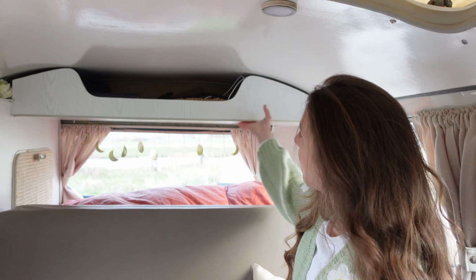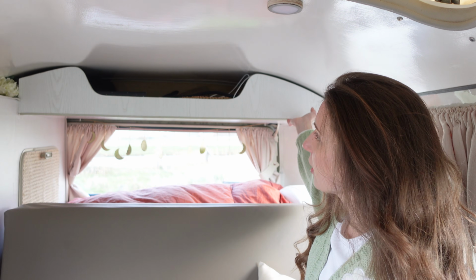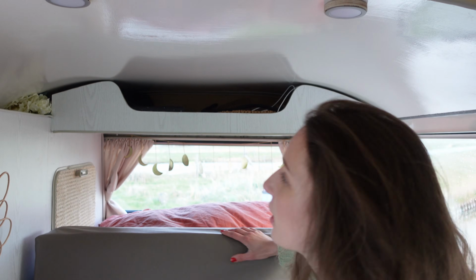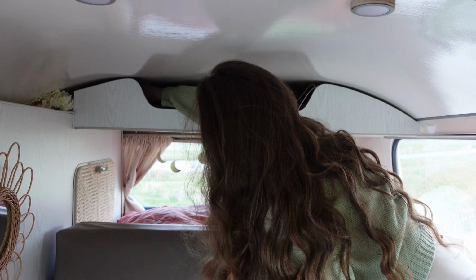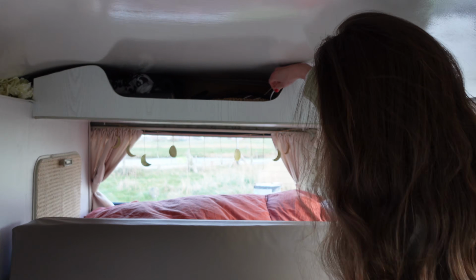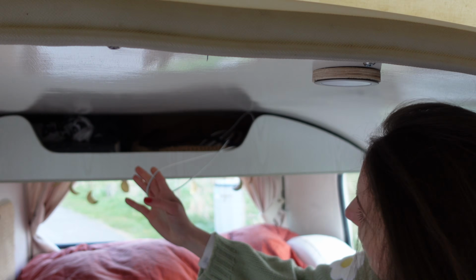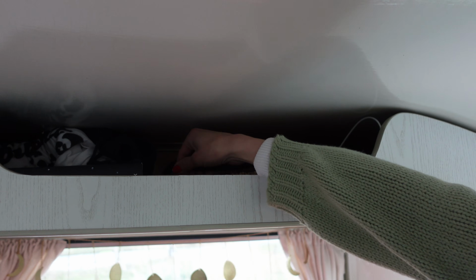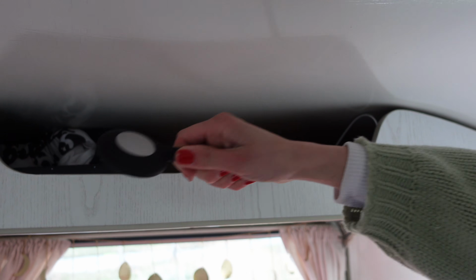This storage area over here was also original Westfalia, and there are just a few things inside that we easily want to grab, like our pajamas, books, and over here we also got our charging cables for our iPhones when we sleep. And another cool feature is this little reading lamp.